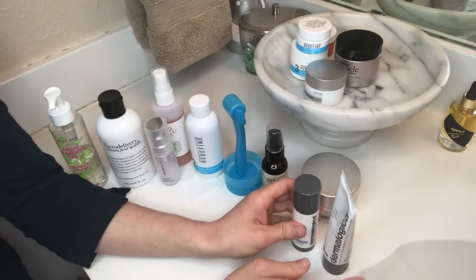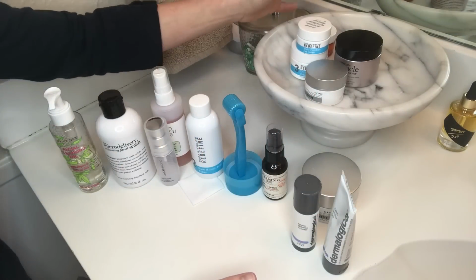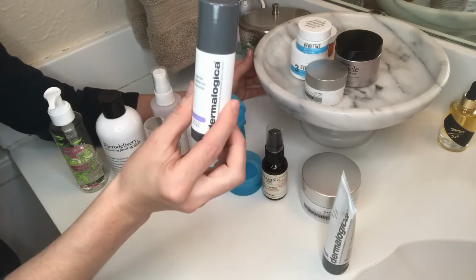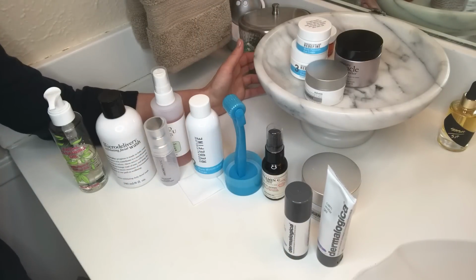So these are the things I'm gonna show you how to use today. Since it's daytime, I'm gonna do my daytime routine, but I might incorporate a little bit of this into it because I love it so much. So let's get in. Let's wash the face.